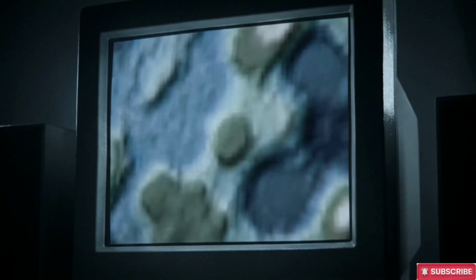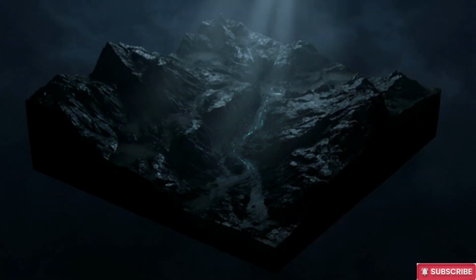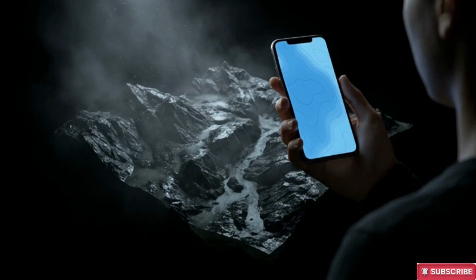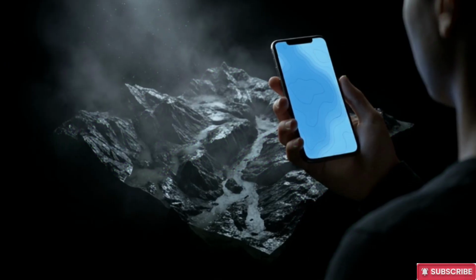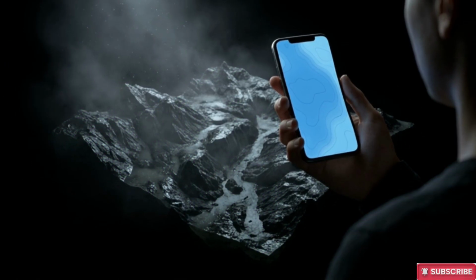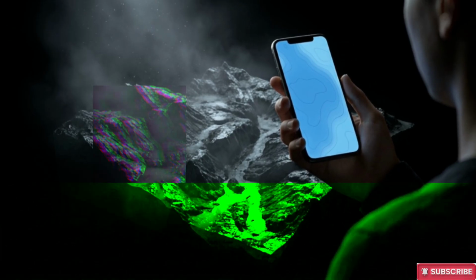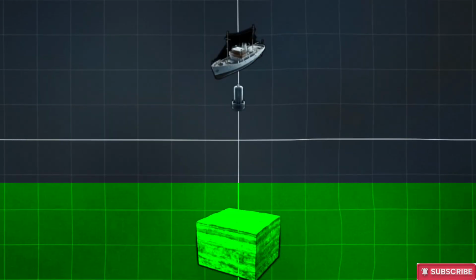But this gravitational footprint is blunt. It only reveals massive, sprawling geographic structures. Anything smaller, a steep canyon, a jagged valley, or a sunken ship, is completely invisible to this math. That means the global map you see on your phone is essentially a blurry macro sketch, leaving the real, treacherous terrain entirely hidden. To get actual precision, we had to rely on sound.